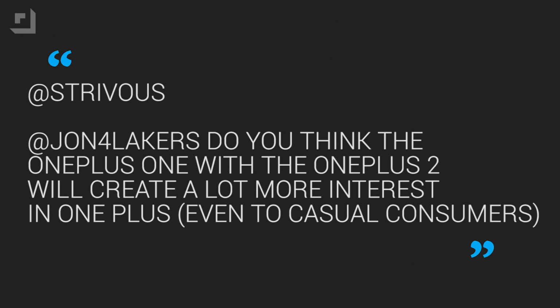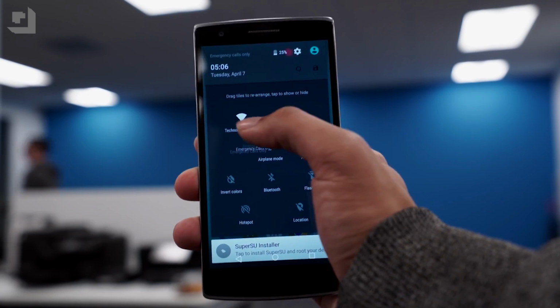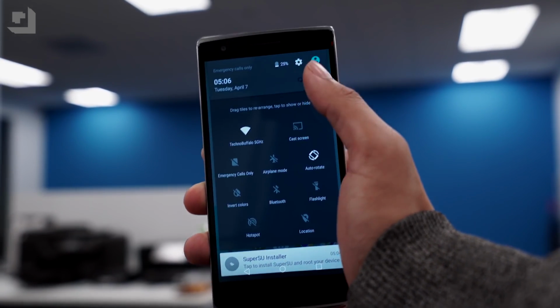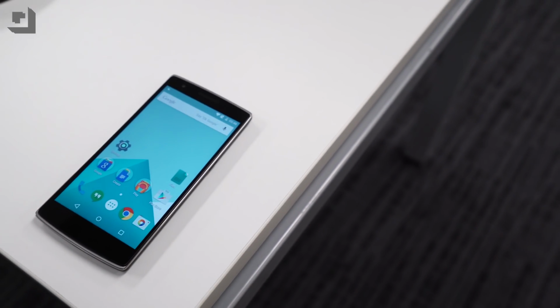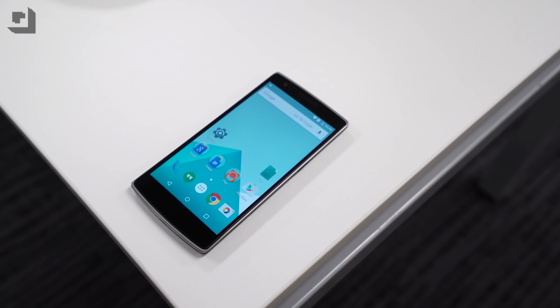Next question comes from @Strivuous, who asks, at John4Lakers, do you think the OnePlus One with the OnePlus 2 will create a lot more interest in OnePlus, even to casual consumers, non-techie? That was a lot of OnePlus. Yes, if they keep the price point low. That was really the big appeal behind the original OnePlus One, that you were getting flagship specs at an entry-level price, or at least entry-level for a phone that was spec'd the same way. They can do the same thing with the OnePlus 2. I think it's going to appeal to absolutely everybody.